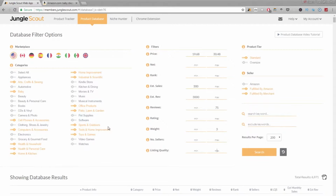You need to actually prove the quality. Software is kind of tough to private label. It's not really a product you can do that with. Pet supplies, I just don't enjoy selling pet supplies, so I don't want to go for that, quite frankly. Office products are an amazing category to get into. I definitely recommend you look into this. This is where you find a crazy amount of products. For example, wall organizers. I know these things sell like crazy, and they're actually quite non-competitive.